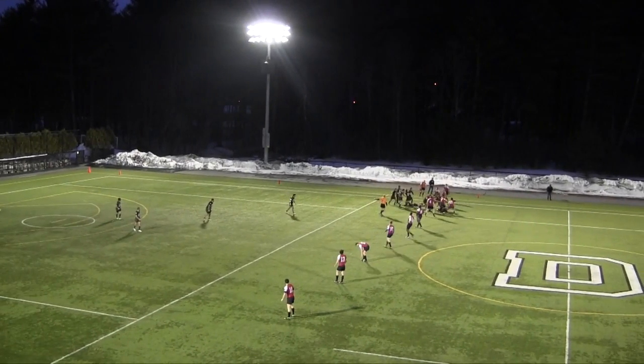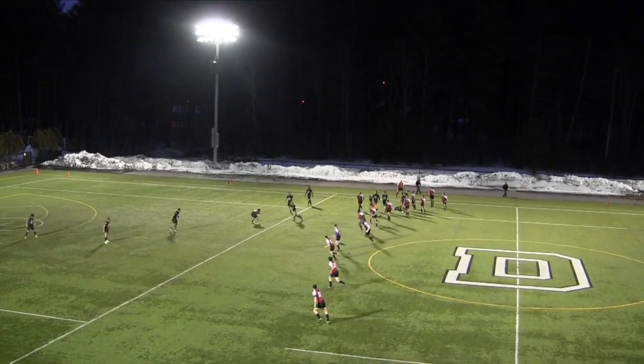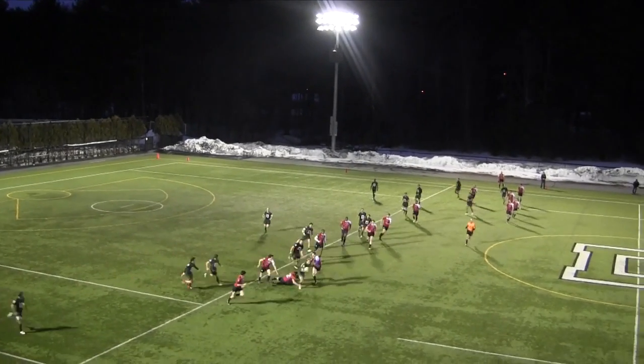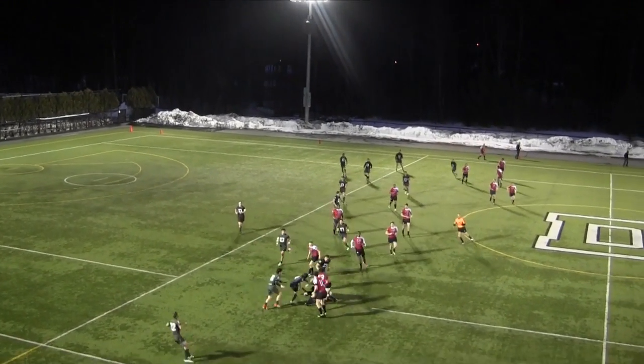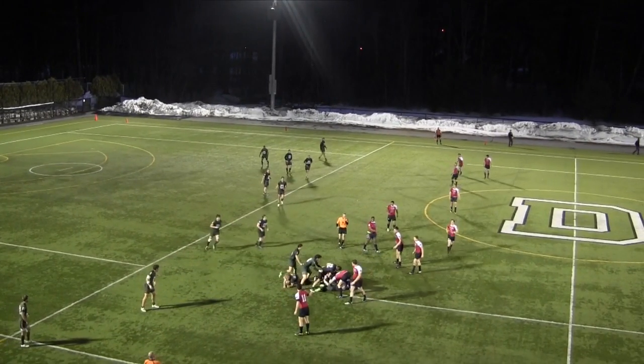Going forward. The forwards right off the base of the ruck. There's one. Now they come out wide. And again, Fowler to Anthony. Can he get through? Ooh, tackled in possession, but puts the ball down. Good job by the Big Green.